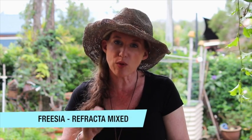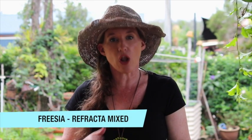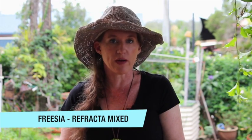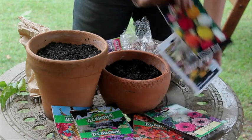The other ones that I really like and adore are some of the old-fashioned bulbs, and some of you might know them quite well. Freesias are probably one of the more popular ones, and there's a whole range of freesias these days. Refracta alba and refracta mixed are ones I like. They tend to be fairly perfumed, smaller flowers, but you'll see them in a lot of old-fashioned Brisbane gardens, naturalised throughout the lawn and even growing under trees. So these can go in pots or in the garden quite nicely.